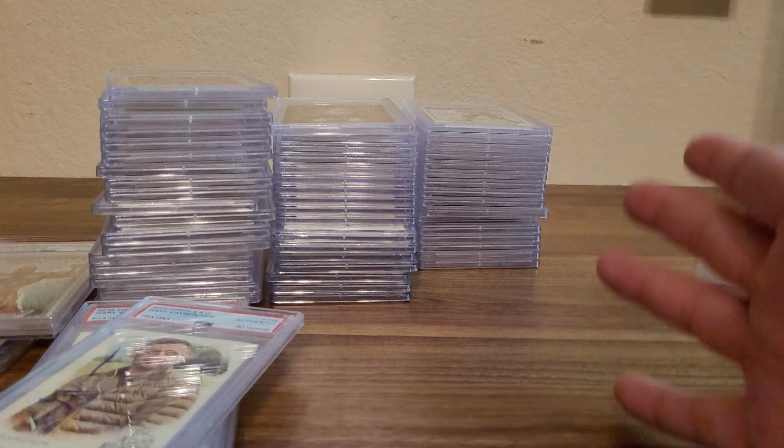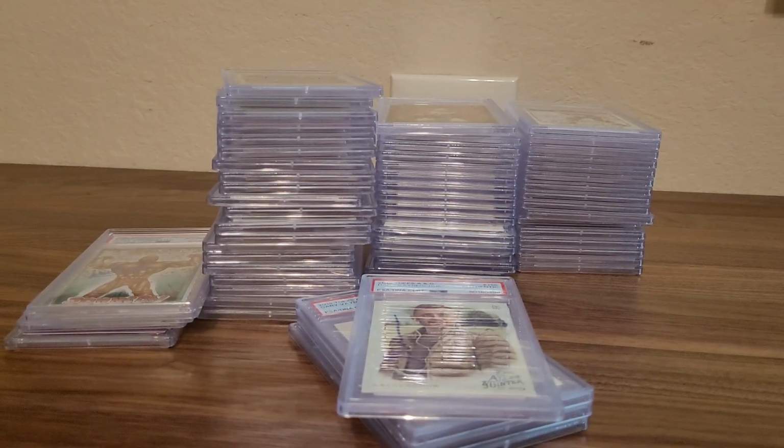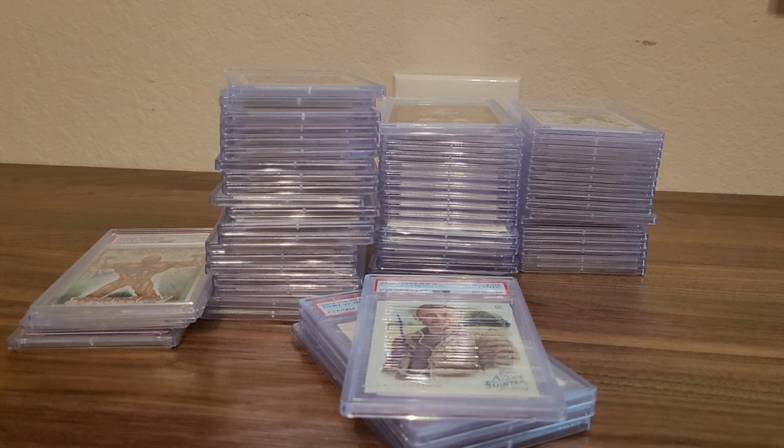So that is that. That is a ton of slabs. Like I said, 95% of these, by the time you see this video, probably most of these will already be in the eBay store. And if they're not there, they might have already sold. But I hope y'all enjoyed that.